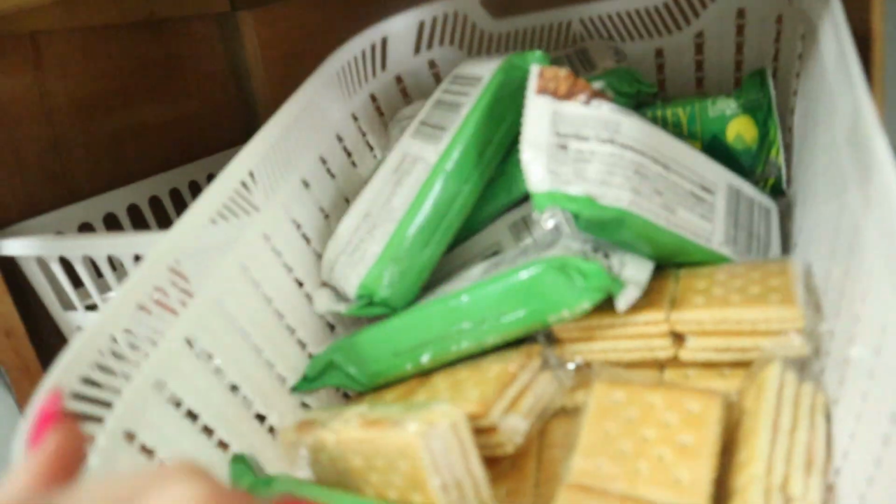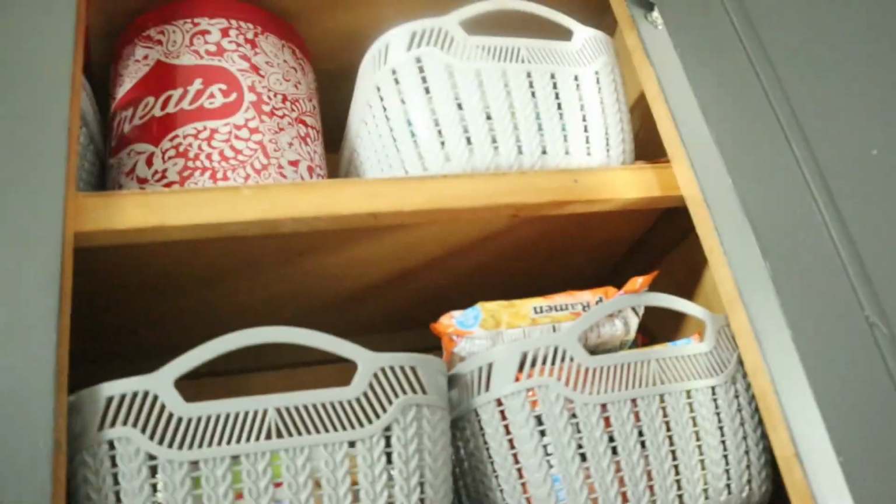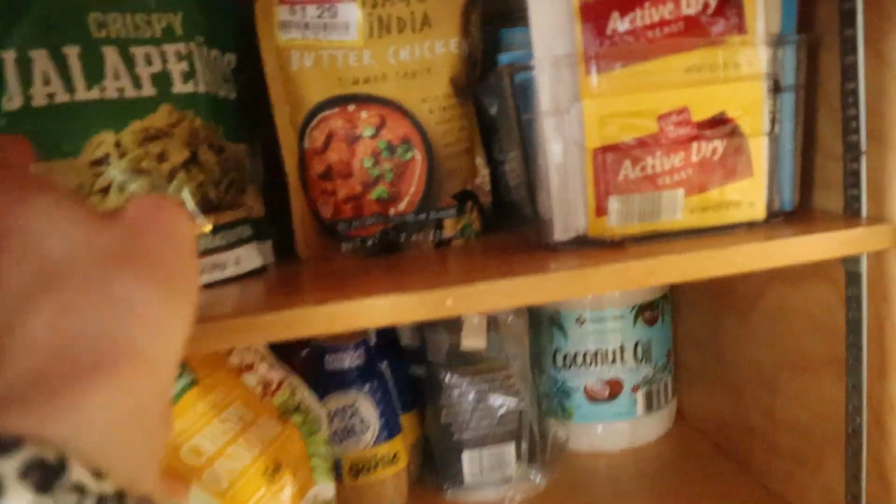So in our cabinets, we still have some snack bars left. Some snacky things, lots of these came from my mom's house. We've got a ton of nuts and things up there, crackers, ramen noodles, liquid IV, so we've got tons of that kind of stuff. Over here, you guys always wonder what I do with that stuff.